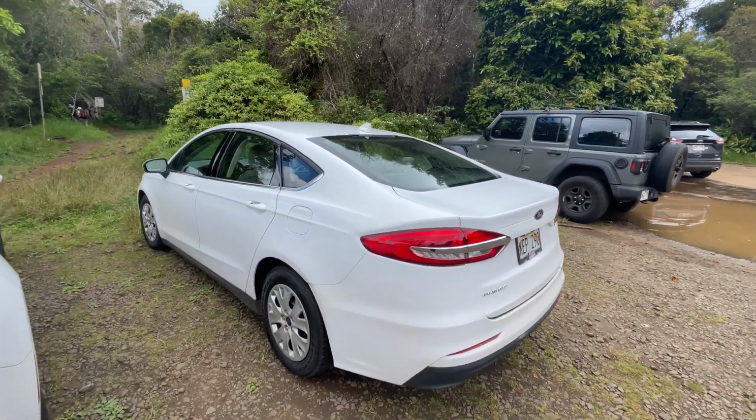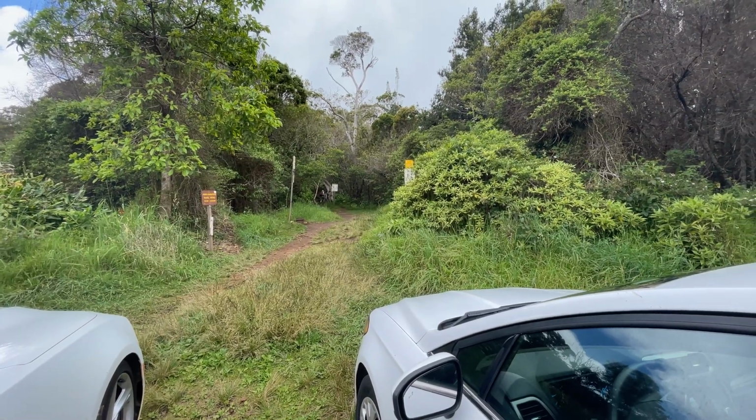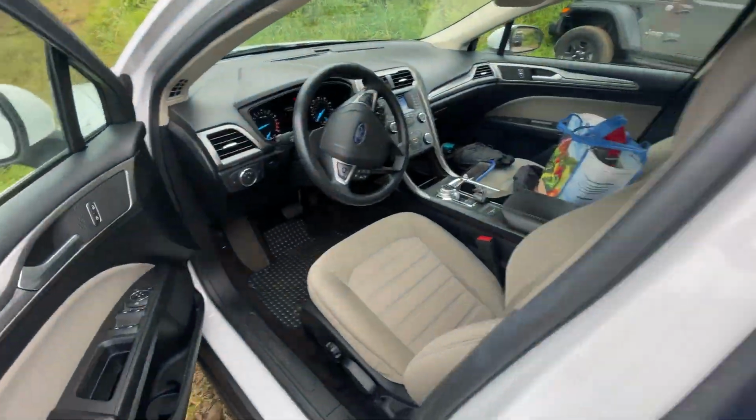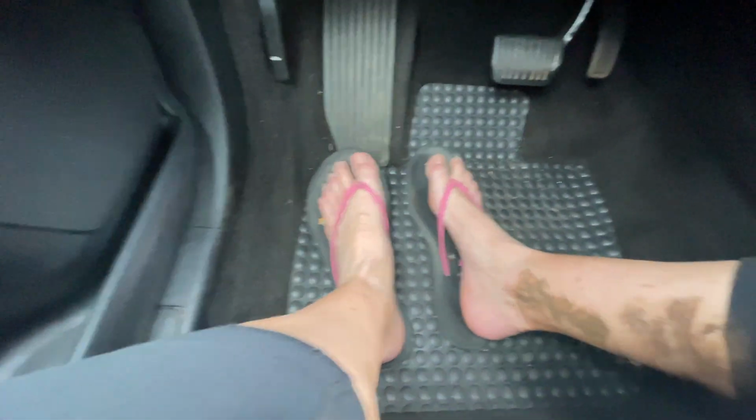Made it back to my car. There's the start of the Awa'awapuhi trail. Oh my gosh, I can't say it. And back in the car with air conditioning. Yay! I took my shoes off. I'm in my flip-flops. You can see I am filthy, but it is what it is. I made it back to my car.